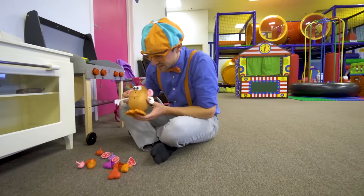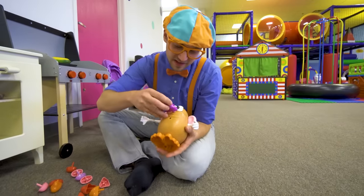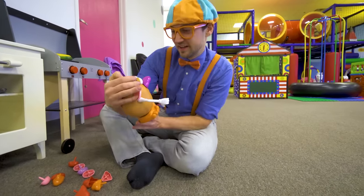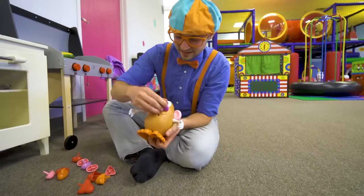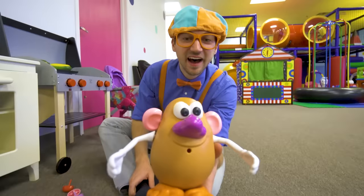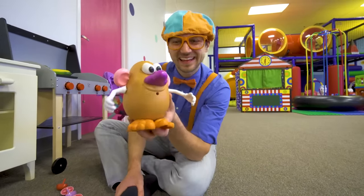Okay. Let's pick the purple nose. Yeah. Okay. Oh, I think it's upside down. There we go. That looks good. Has a big nose. That's nice. I like it.